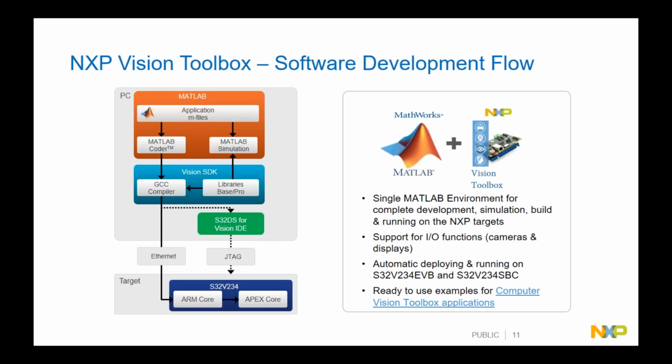In this way, you will have a one-to-one, let's say, bit exact comparison with what is done in simulation versus what is done on the real hardware. Once the simulation is completed, the MATLAB Coder, which requires an additional license from MathWorks, can be invoked to translate the M files into the C or C++ code that needs to be run on the target. At this level, you have 2 options.